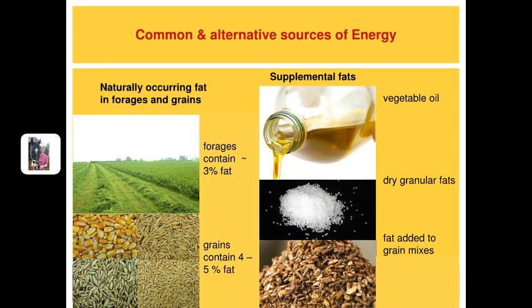Another supplemental source of fat would be dry granular fats that you see here. Dry granular fats are solid and fairly stable and easy to use, and sometimes horses prefer the dry granular fats over the oil, probably as much as anything because of the texture.